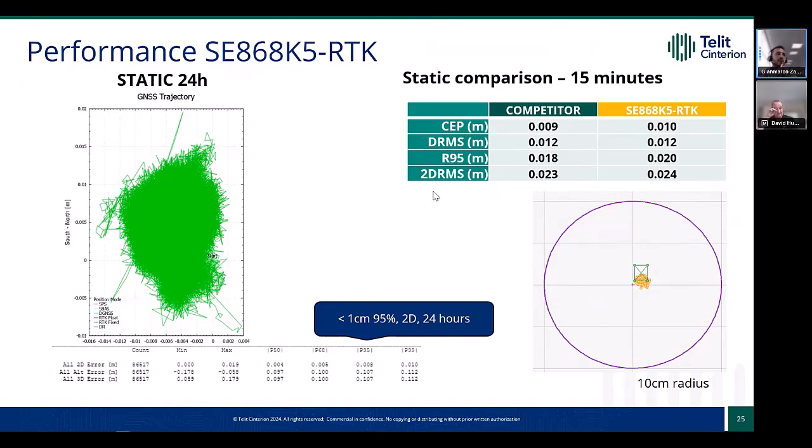On the left side, we see a 24-hour static test. In this case, we can see that 90%, let's say, of the results are below 1 centimeter accuracy. Even if these results are great in a 24-hour test, even a very short test, let's say a 15-minute test, compared with, I would say, a high-end competitor, shows that our latest beta is almost aligned with the performance of what we would say is an established product on the market. And we are able to achieve 1 centimeter accuracy. Let's say 95% would be around 2 centimeters, but the number speaks for itself.